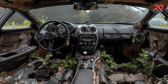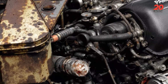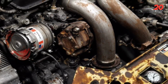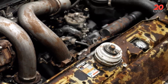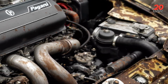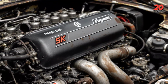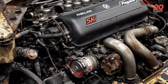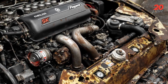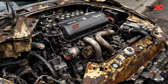Under its lightweight skin, the Imola hides a rumored twin-turbocharged V12 pushing beyond 850 horsepower, paired with a lightning-fast dual-clutch transmission. This beast launches from 0 to 100 kilometers per hour in an estimated 2.6 seconds, cementing its status among the fastest machines on Earth. Competitors like the Bugatti Chiron Super Sport, Koenigsegg Jesko, and Aston Martin Valkyrie may battle for supremacy, but the Pagani Imola concept carries the spirit of exclusivity and handcrafted individuality that others cannot replicate.